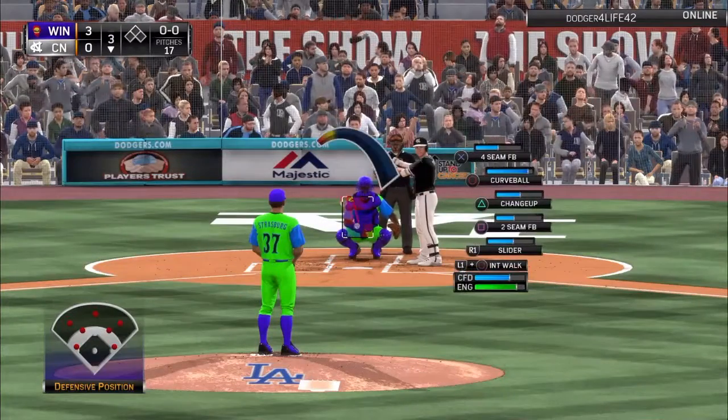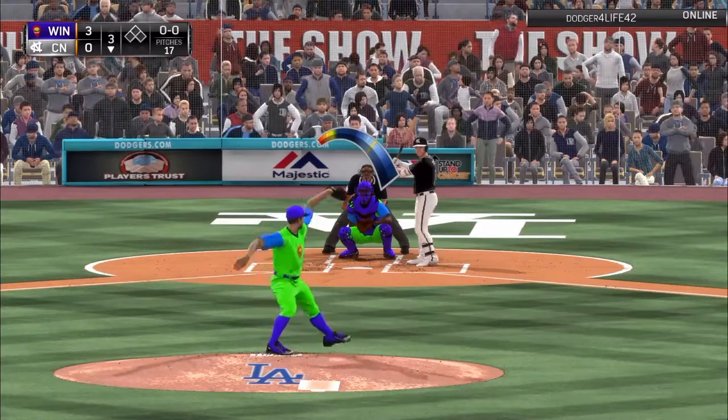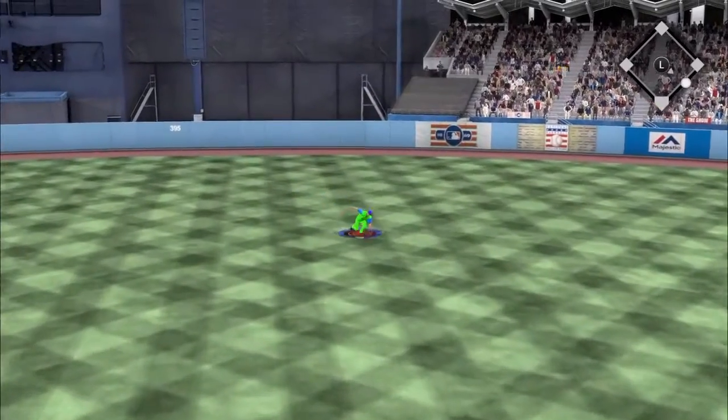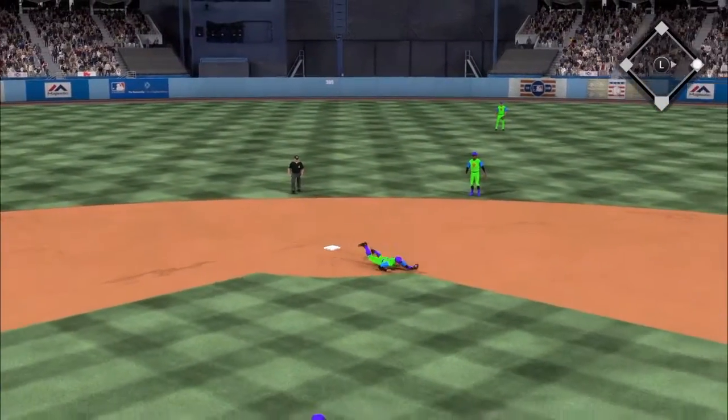Justin Turner makes his way to the plate to get us started here in the bottom of inning number three. We'll be in really good shape. And this is hit hard up the middle. I was probably jinxing myself on this shot. Into center for a base hit leading off the inning.